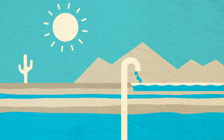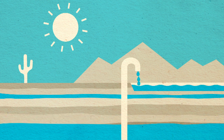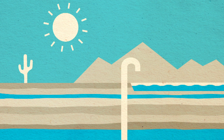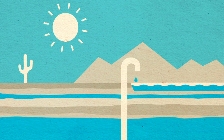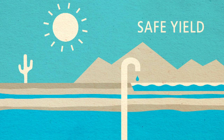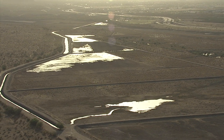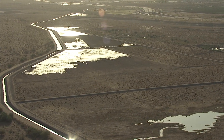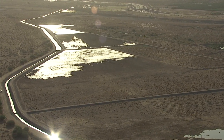If water is pumped too quickly and draws down the water table too fast, the well will produce less water and eventually run dry. Managing our groundwater sources properly is key to ensuring that future generations have enough water. Balancing the amount of water pumped from an aquifer with the amount put back into it, or recharged, is referred to as achieving safe yield. Achieving safe yield can happen through a variety of ways, by rain and snow, or from SRP and CAP recharge efforts. Recharging the aquifers now ensures that there will be water for us now and in the future.